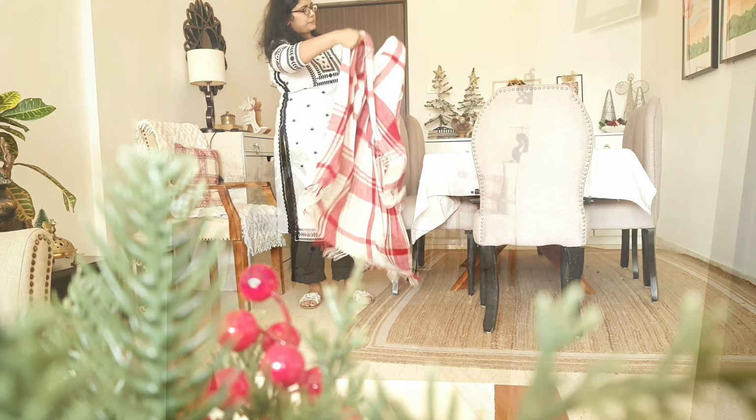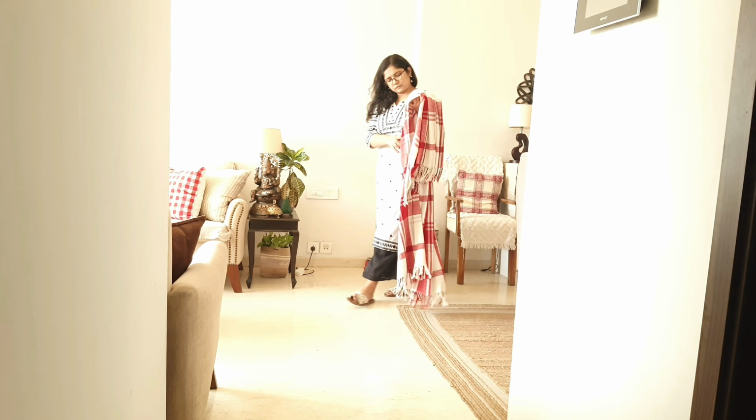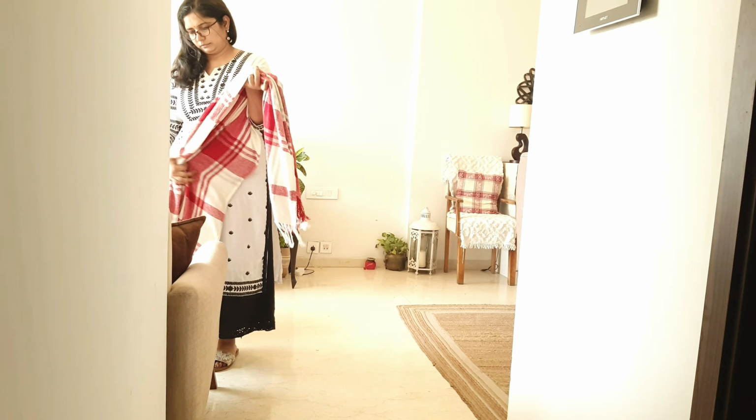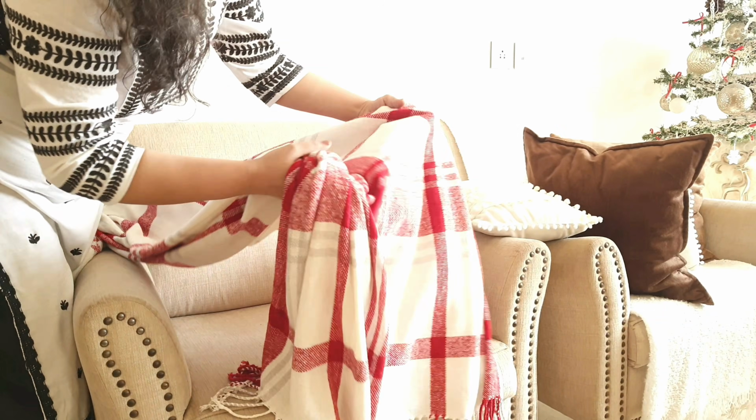Finally, I draped a soft blanket over the sofa and the room instantly feels warmer and cozier. That's it for today's cozy winter transformation. Which of these ideas inspired you the most?